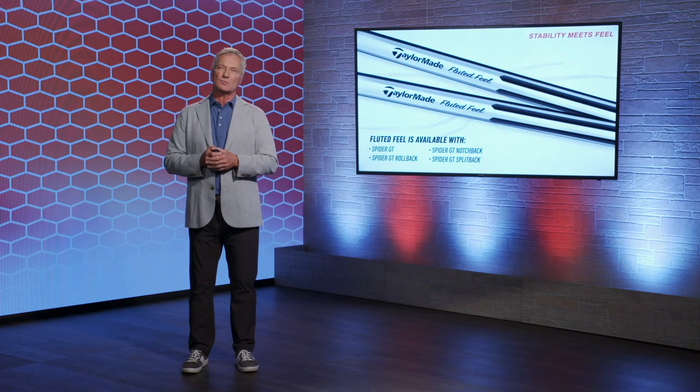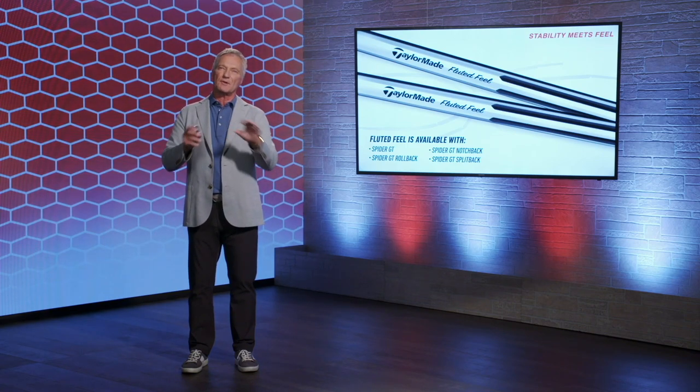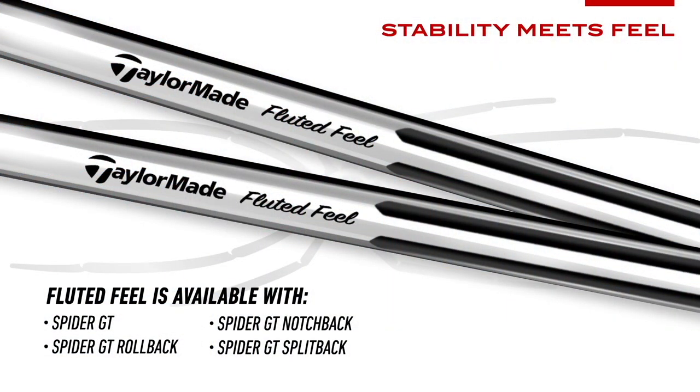All of our Spiders will have our stability and feel combination. So our stability and our fluted feel combination provides the best of stability matched with the best feel, especially with the flutes. So every GT putter will have our TaylorMade fluted feel shaft.